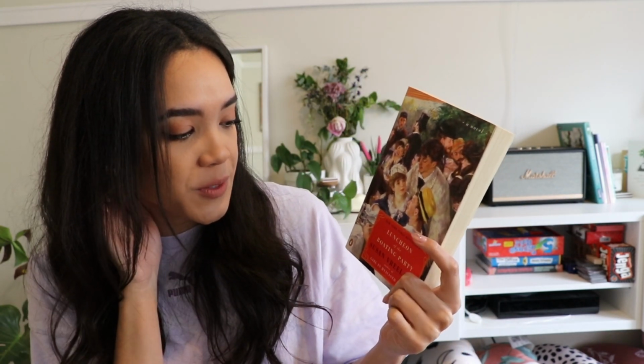So all of the rest of the books I have to show you guys are books that I have read and just don't feel like I want to keep on my shelves anymore for one reason or another. Except this one, I have only read about half of this book, and that is Luncheon of the Boating Party by Susan Vreeland.